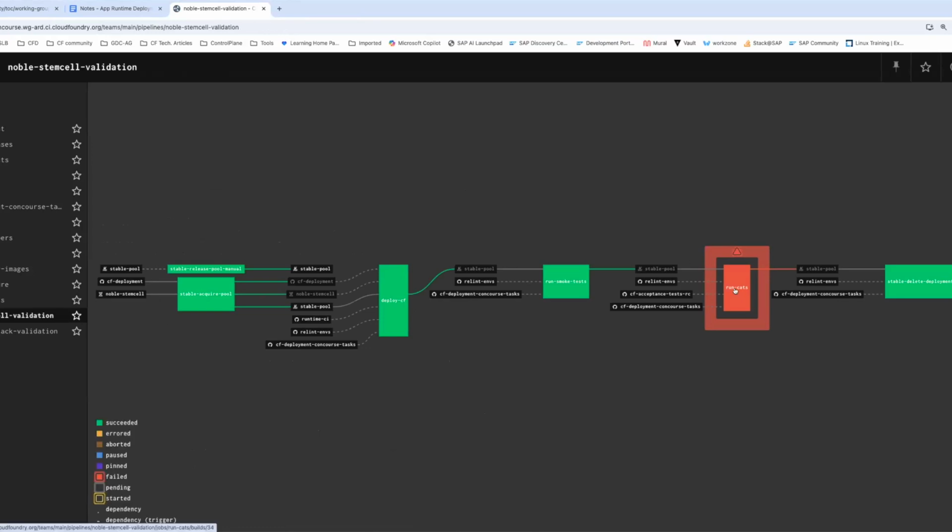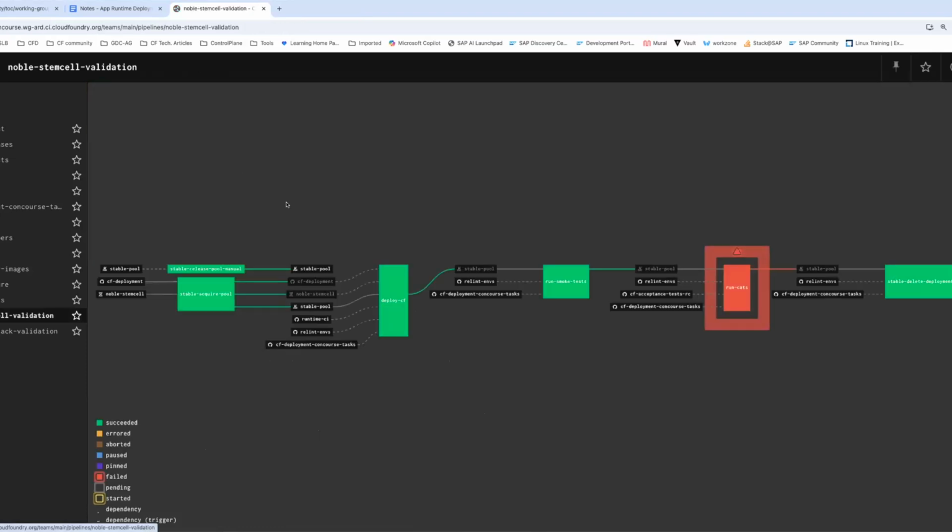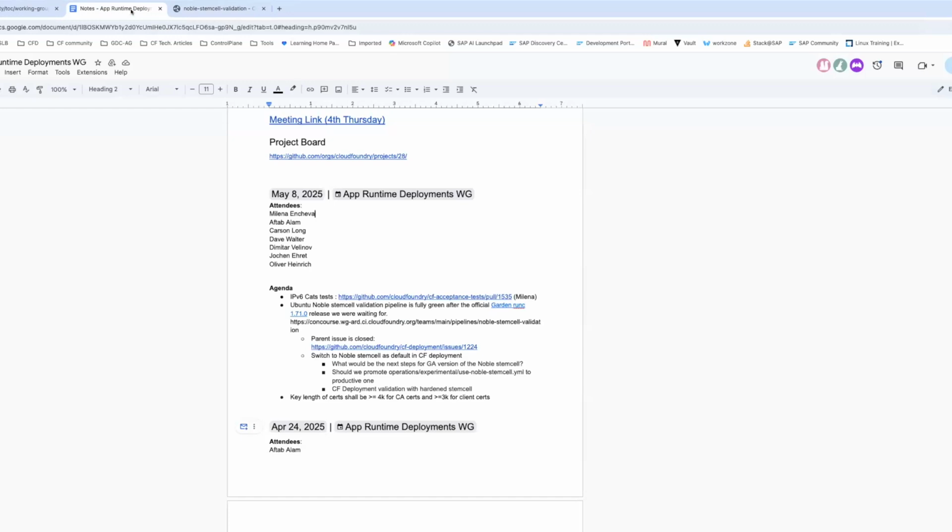But since experimental gates CF deployment releases, we'd want to be very sure that this was going to be stable before we switched over. Also, the idea was first, now that they are GA and we provide a productive ops file, that for the new CF releases we make the additional validation pipeline mandatory, so that it must pass or be green for the new CF deployments or updates. I think this is the first step that we should do, keep it separate. And then Jochen, we can talk about, or Dave, that we maybe switch the experimental pipeline to run with Noble and then disable or delete this extra pipeline that we have now. Does this make sense?